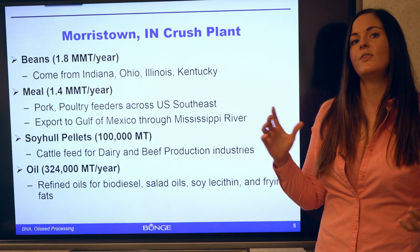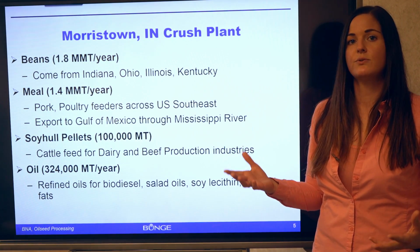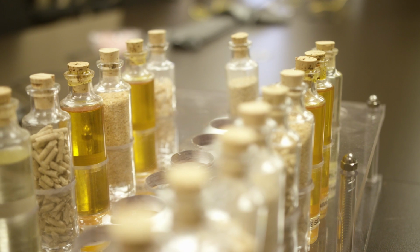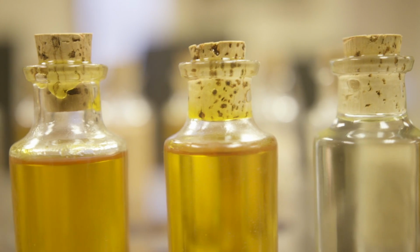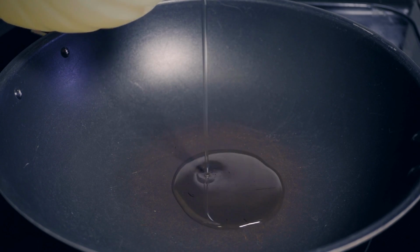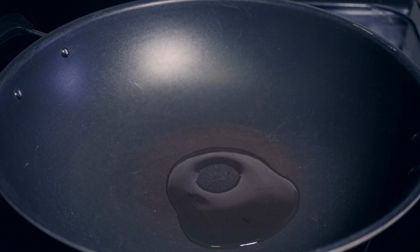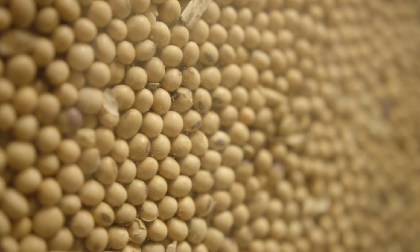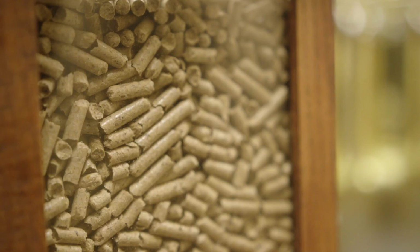And for the oil, the plant here sends all of its oil to the refinery where it is degummed and further refined to go into markets like biodiesel as well as food consumption, so frying fats, soy lecithin, and other cooking products.